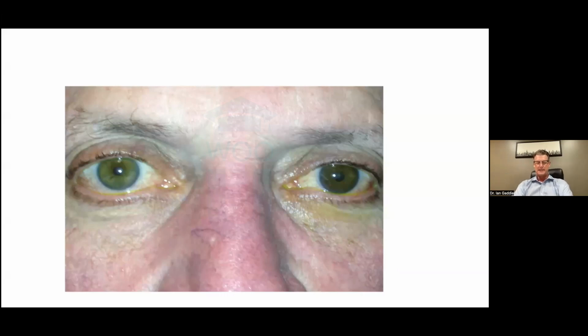And it's pretty easy to see that because of the iris color change, you can see how much darker the left eye is than the right. And listen, if you were to take pictures of all your patients going on a prostaglandin before they start, and then 2-3 years later, you would notice no matter the eye color, even brown eyes get browner. They get darker in color.